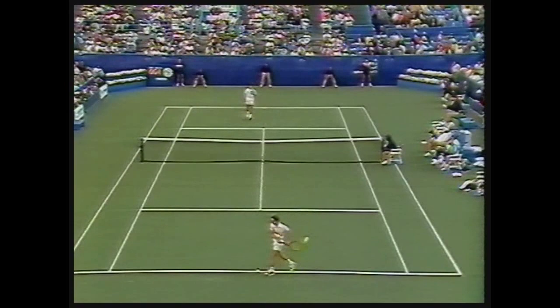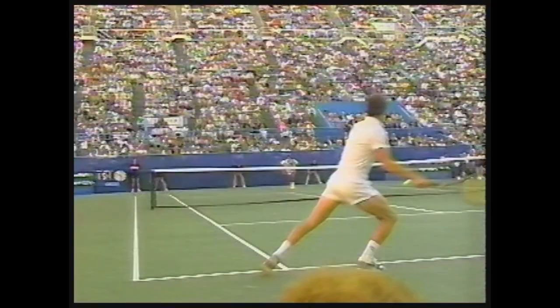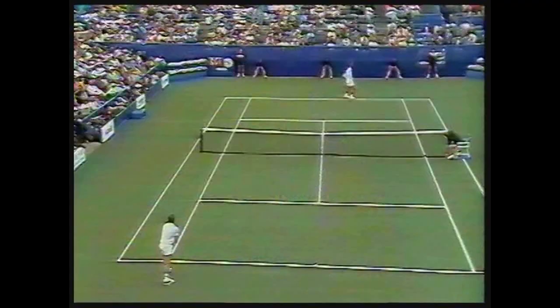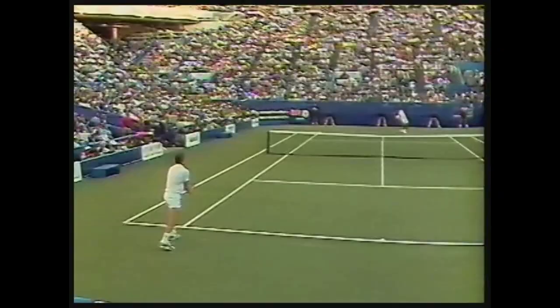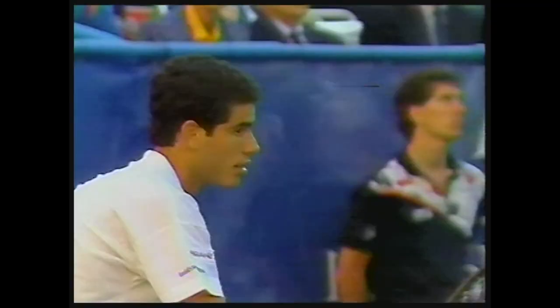15-all. He made it. Gets the ball down as McEnroe comes in. Gets it down again. Now he guesses cross court. Watch him go real quickly the other way. That's awfully good. Stretched out wide, directs it down the line. Good volley by Sampras. The best he could do, but couldn't recover quickly.